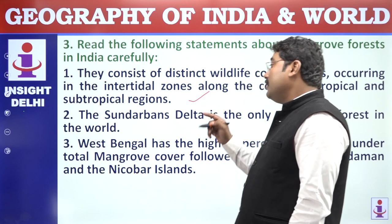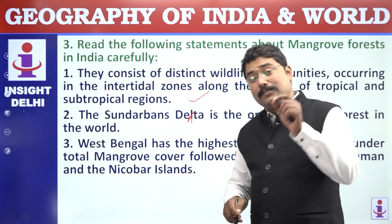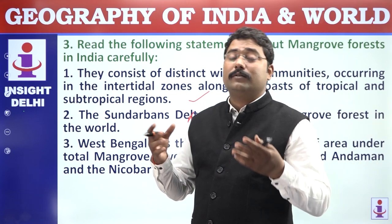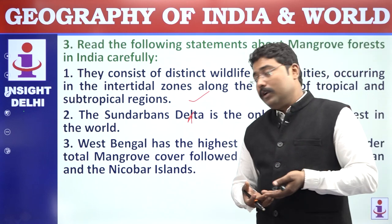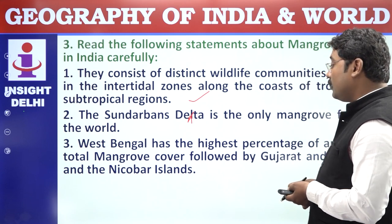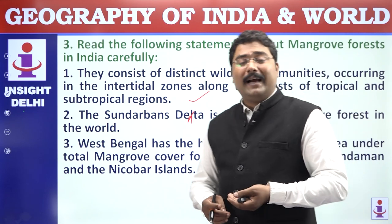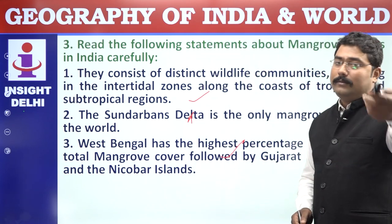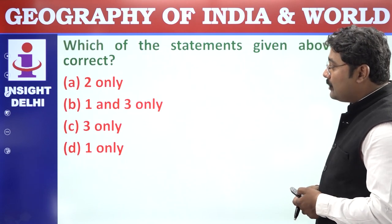So this is right. Sundarban Delta is the only mangrove forest in the world. No, this sentence is wrong. Why? Because the eastern coast of India has got mangroves, then the western coast also, and in the world also. West Bengal has the highest percentage of area under the total mangrove cover, followed by Gujarat and Andaman and Nicobar Islands. Yes, this is also right. In West Bengal, in the form of Sundarban Delta. What will be the answer?